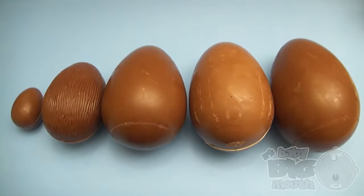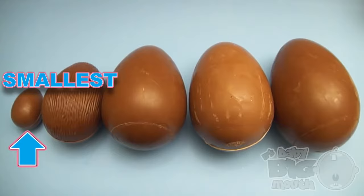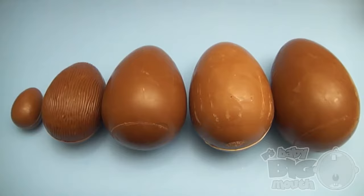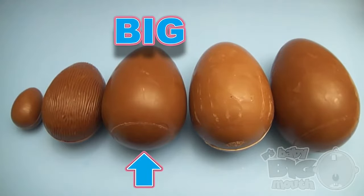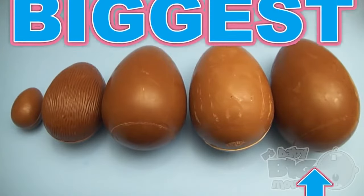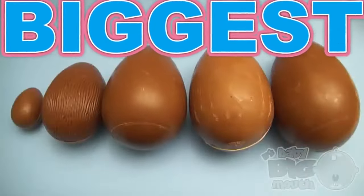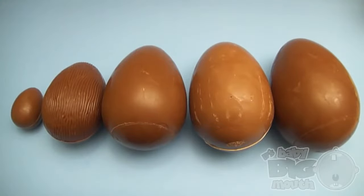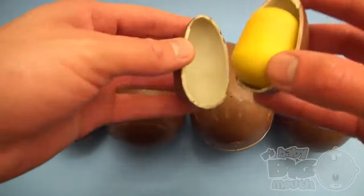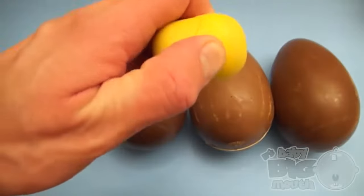It's a surprise party with a lineup of mystery chocolate surprises. Smallest. Small. Big. Bigger. Biggest. So now that we've sized up these surprise eggs, let's find some surprise toys and crack open some big fun.